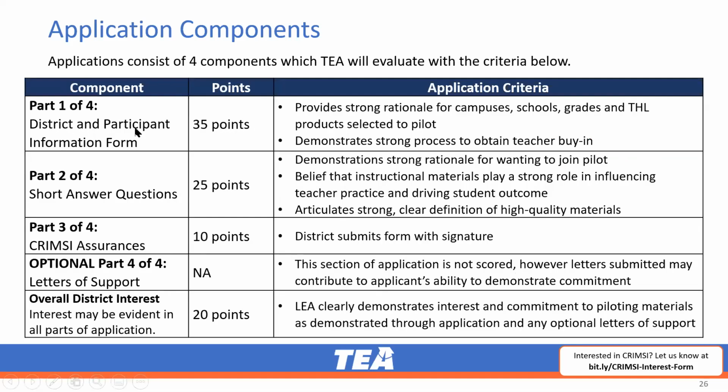We will be reviewing applications based off of this rubric. So the district and participant information form will be 35 points, and we're looking for a strong rationale for campuses, schools, grades, and the products that you're looking to pilot. And we're also looking for a strong process to obtain teacher buy-in.